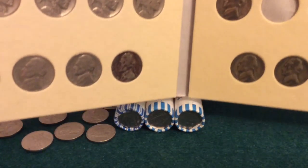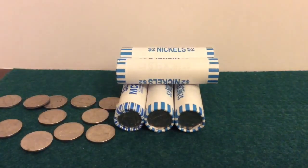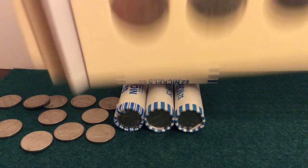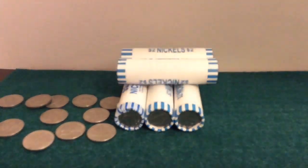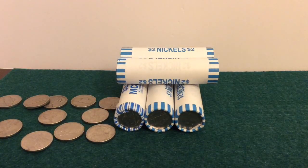So I have some older Buffalo nickels and different things in here. But one of the things I have were some of these Westward Ho series. So I wanted to show you that piece metal design.